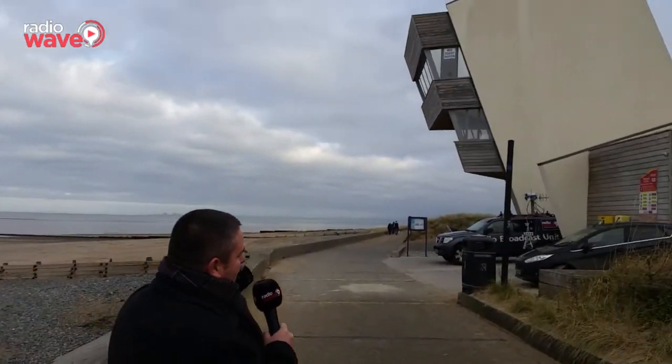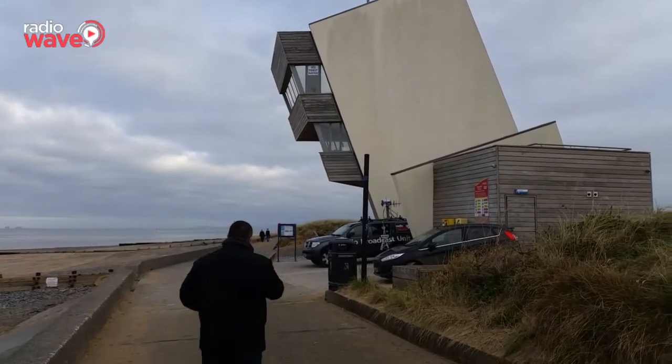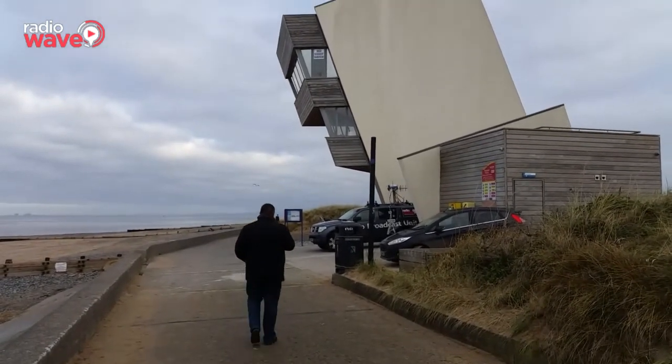It's an amazing building. You might have seen it hundreds of times if you've walked up and down the promenade between Cleveleys and Fleetwood via Rossall. This direction here is where we're going. We're going to get permission to go inside this building and have a chat to the team. So let's do that right now. I'm looking forward to this.